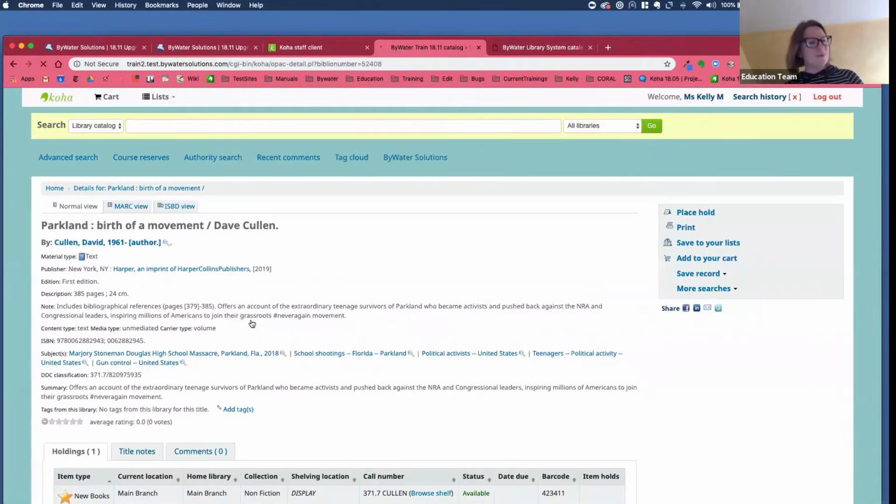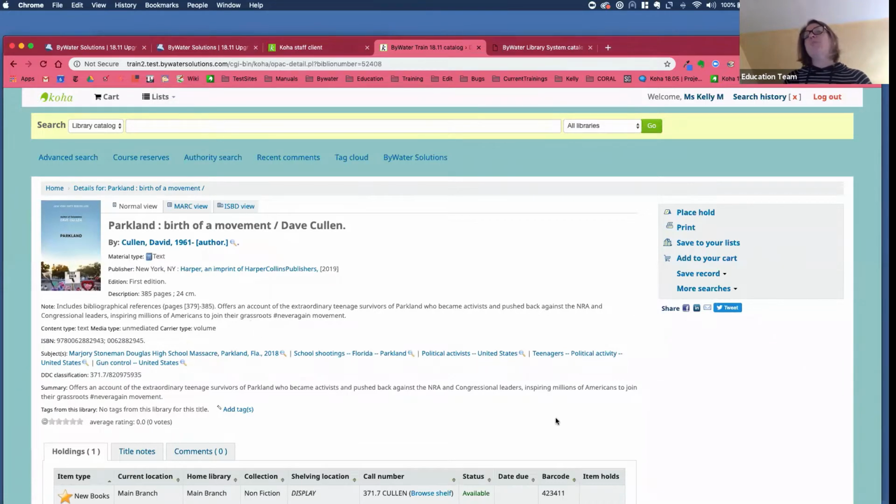I don't know if a lot of people were using it, but because of that, Koha has removed the Google Plus icon here under the share. So this is your social media tab, and this is a system preference. If you have this turned on, it used to have Google Plus. In our 18.05 webinar, they removed Delicious.